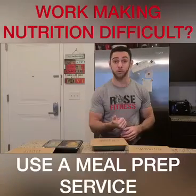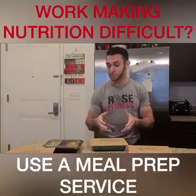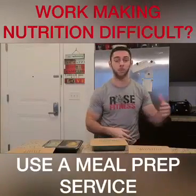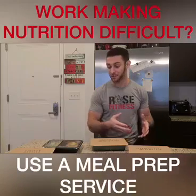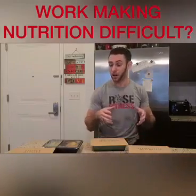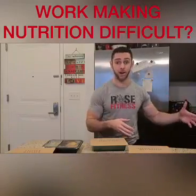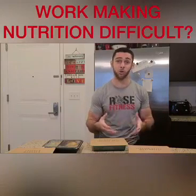They list out the macros so you know exactly what you're eating if you want to track some of your food. And this makes life a whole lot easier. You don't have to worry about preparing 3 to 4 meals every single day. It is more expensive. You have to financially commit to trying this method out. But if you're gonna give this method a try, eating every 3 to 4 hours, I definitely recommend trying out a meal prep service. There's a bunch of good ones out there.